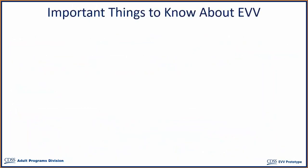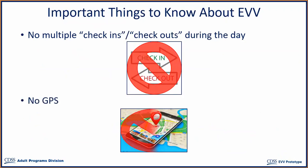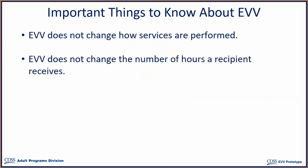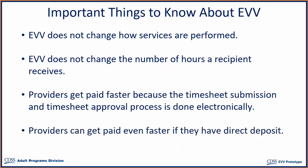Here are some important things to know about EVV. No multiple check-ins and check-outs during the day. Providers will have the flexibility to enter time as they choose. And no GPS. EVV does not change how services are performed. EVV does not change the number of hours a recipient receives. Providers get paid faster because the timesheet submission and timesheet approval process is done electronically. Providers can get paid even faster if they have direct deposit.